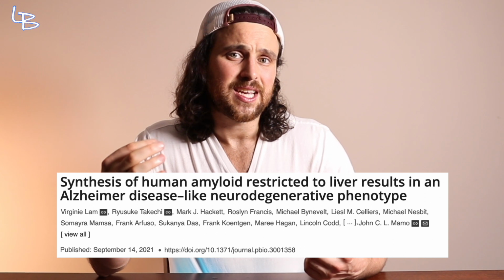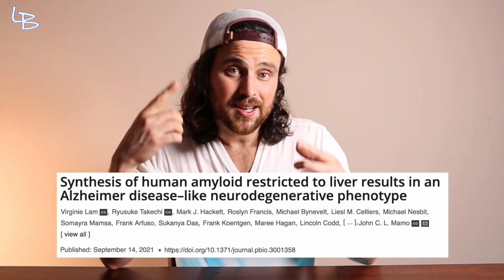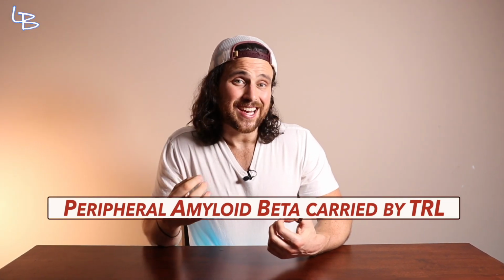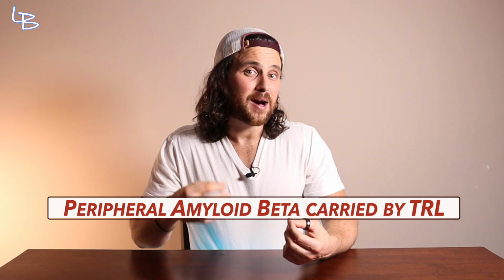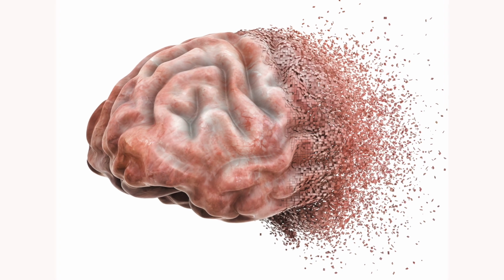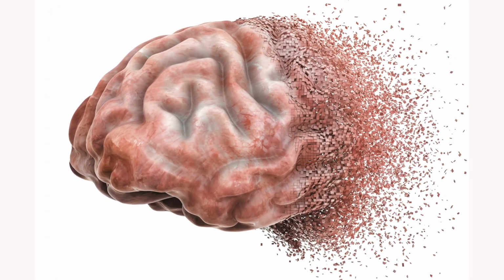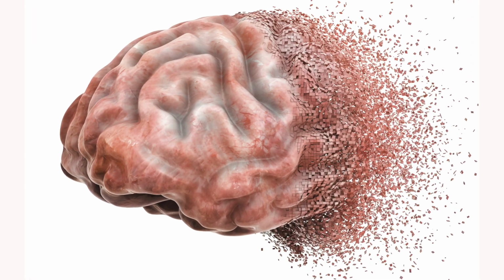Researchers cleverly disabled one group of mice's ability to express amyloid beta in the brain and showed that periphery-derived amyloid beta is carried in the blood by triglyceride-rich lipoproteins, similar to what's been shown in humans, and is passed from the periphery into the brain, finding that the mice develop neurodegeneration and brain atrophy, along with neurovascular inflammation and dysfunction of cerebral capillaries. Damn.